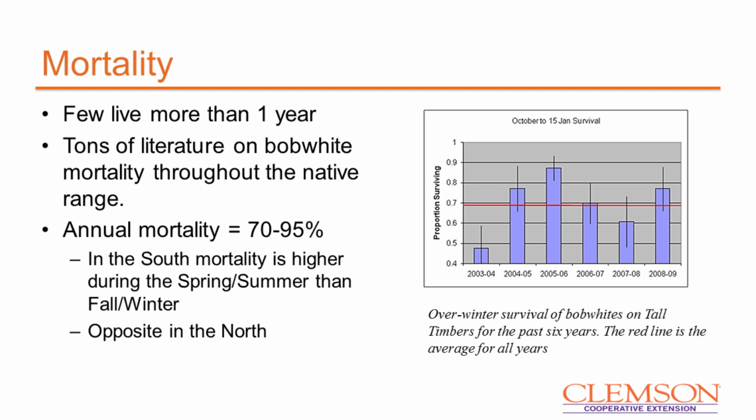All right. In the South, depending on which study you look at over the years, we're going to see 70 to 95% mortality of our bobwhite population annually. If we had that with other species, we probably wouldn't talk about those species anymore. They'd be extinct by now. But the bobwhite's perfectly capable of living with that, dealing with it, compensating for it through reproduction efforts, and keeping that population going.